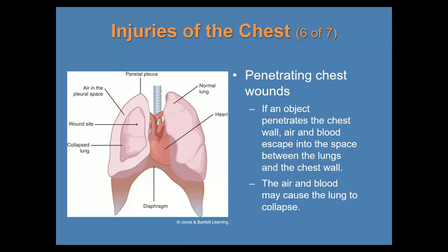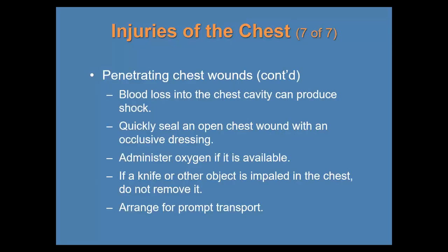Sometimes, depending on how the injury occurs, you could have blood in that space that's also causing that push against there. We aren't able to, but higher level providers are going to have to do some techniques to try to alleviate some of the blood out of there, a chest tube or a couple other different things. But that's the one main way that we can do that, which is by an occlusive dressing.